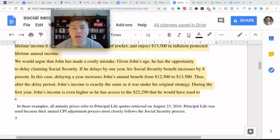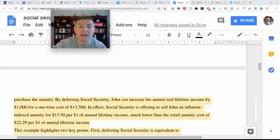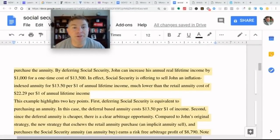All right. During the first year, John's income is even higher, as he would have had access to that $22,290 that he would have used to invest in the annuity. By deferring Social Security, John can increase his annual real lifetime income by $1,000 for a one-time cost of $13,500. In effect, Social Security is offering to sell John an inflation-indexed annuity for $13.50 per dollar of annual income, much lower than the retail cost.